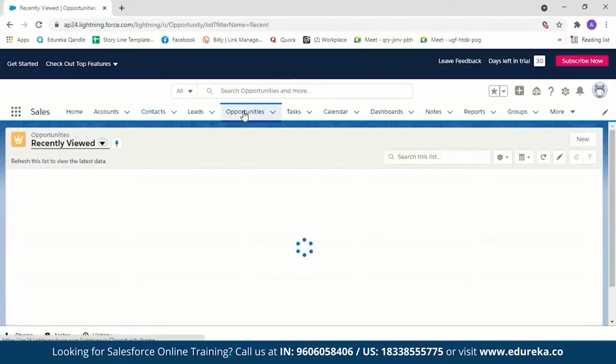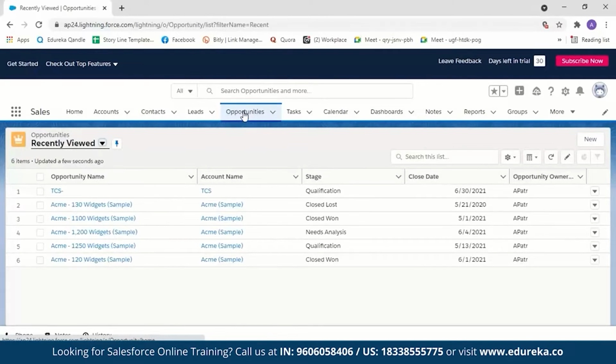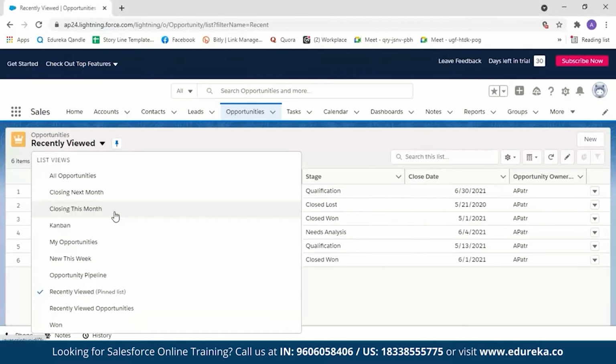Moving on to opportunities. Now opportunities are past or pending sales for an account that you want to work or track. Opportunities includes various user information. There are few customers with whom the deal was closed. They either bought it or did not buy it. And it also includes customers who can buy your products. So you can see what are the opportunities which are closing this month, next month, which are new to this week, and what you have won. Means which all customers have bought your products.